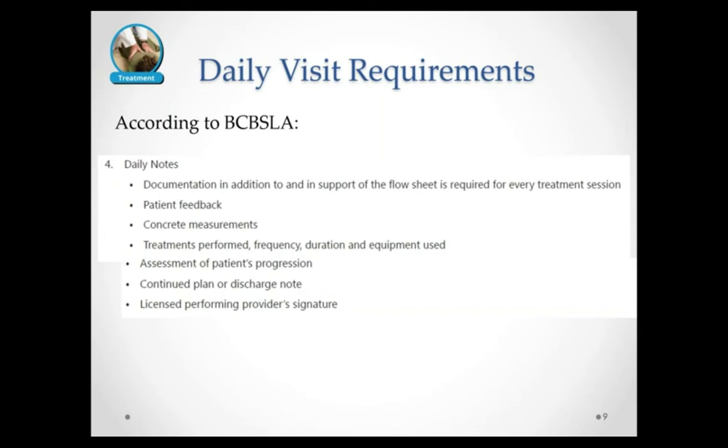If you're doing eSTEM, they want to know about it. They want an assessment of the patient's progression, or change. They need to know the patient's moving along. And they want a continued plan or discharge note if it's the end. And they want to know who the licensed provider is that's performing that service.